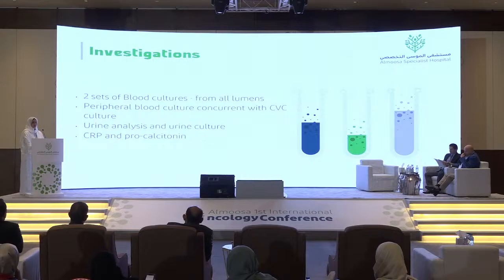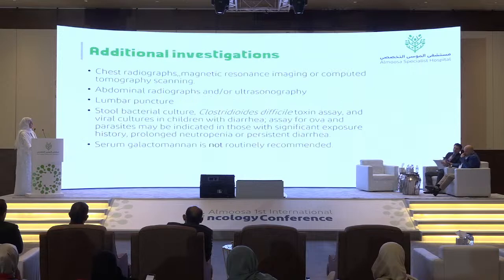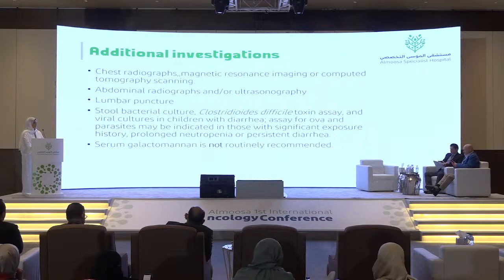We have to take it from the central line as well as the peripheral line. There was a debate about taking peripheral line culture, but now it's proven that we have to take it from both central and peripheral. We have to take urine analysis and urine culture. We don't have to take it by catheter; we have it midstream or clean catch. Inflammatory markers like CRP and procalcitonin are meant mainly for follow-up. We also take a chest X-ray, especially for those who have respiratory symptoms.